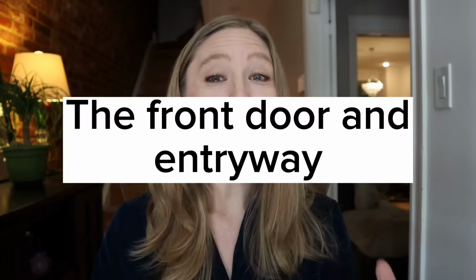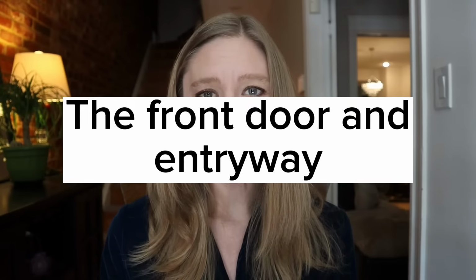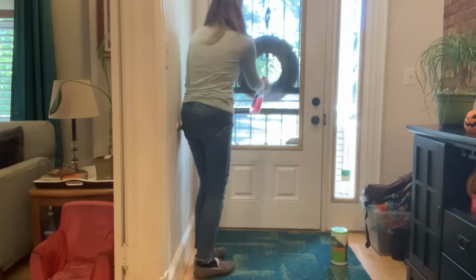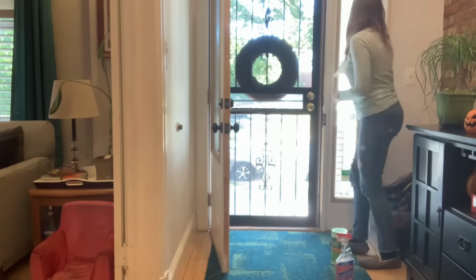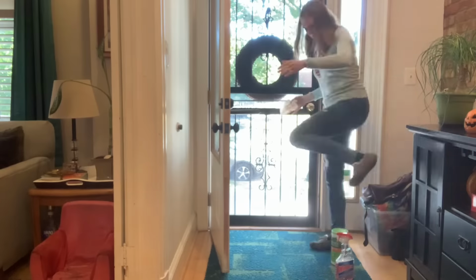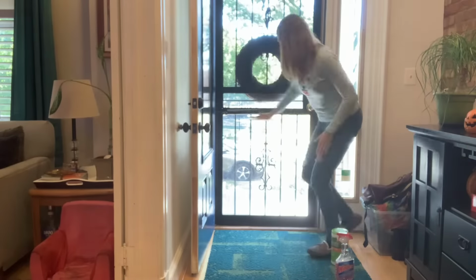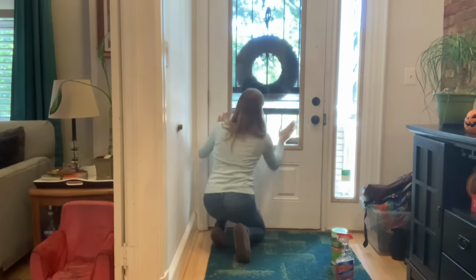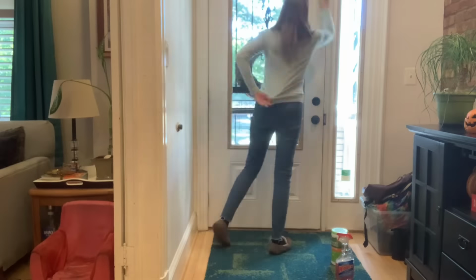Okay, next is your front door and entryway of your house. This is one of those areas I feel like I often neglect, but it's like the first thing people see when they walk in the door. So I would say go ahead and clean the windows in the front, clean your front door, wipe down your door. Maybe you've got a carpet or a floor in there, give that a clean. These are kind of good things to do each month and maybe something you hadn't thought of.